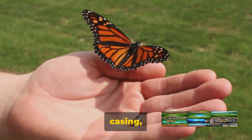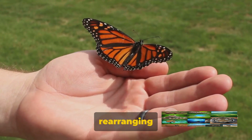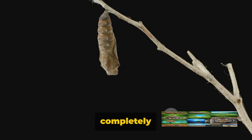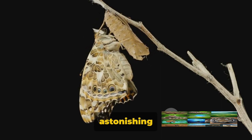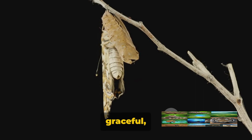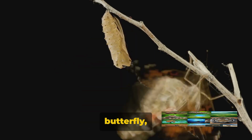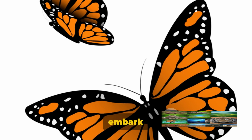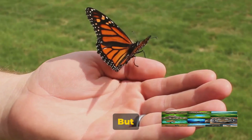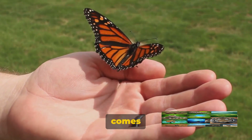Inside this protective casing, the caterpillar essentially liquefies itself, rearranging its cells into a completely different form. This is an example of one of nature's most astonishing acts of alchemy, turning a crawling caterpillar into a graceful flying butterfly. Now, as a fully formed monarch butterfly, they're ready to embark on their epic migration. But how do they know where to go? This is where the magic of science comes into play.